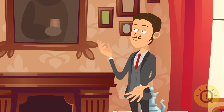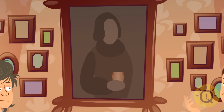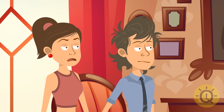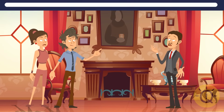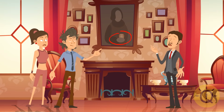The owner showed Rick and Gemma his art collection. It contained an ancient and expensive item he was very proud of. "This is a picture created by a 16th century artist. I got it from my father, and he got it from his father too, and so on." But Rick didn't believe that the painting was original and called the castle owner a liar. Why? See this plastic cup? It couldn't exist in the 16th century.